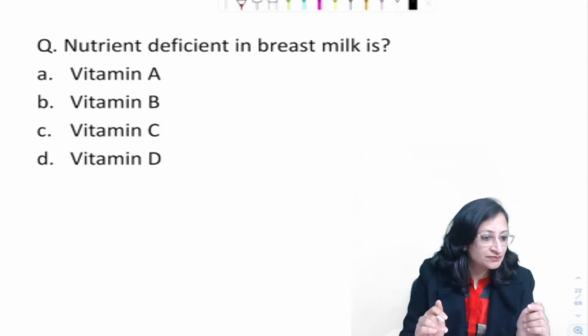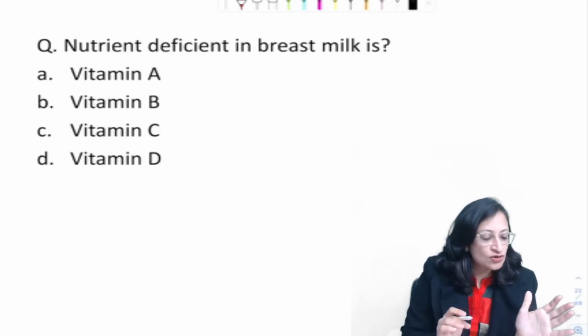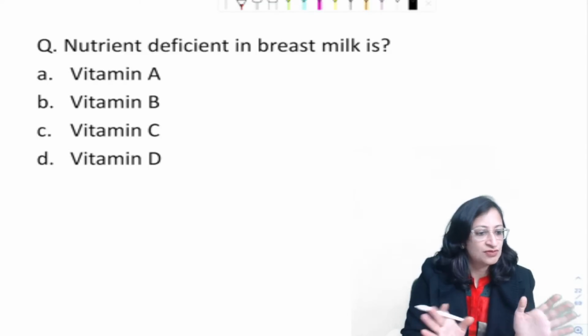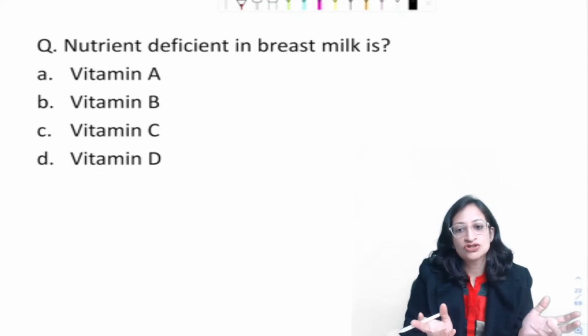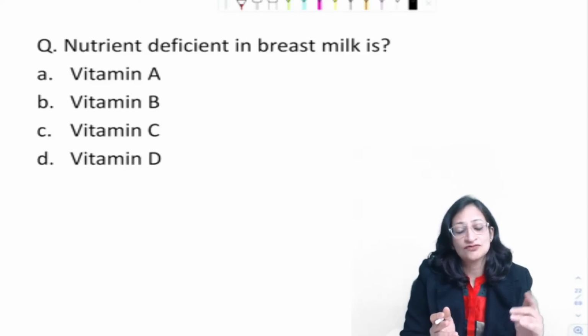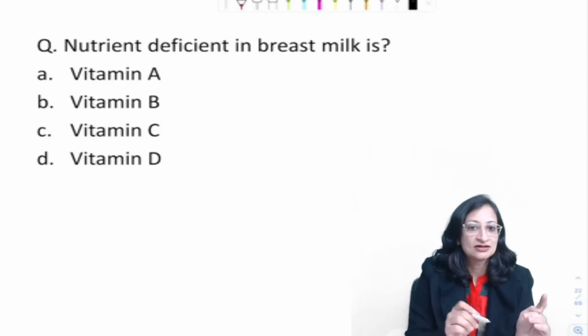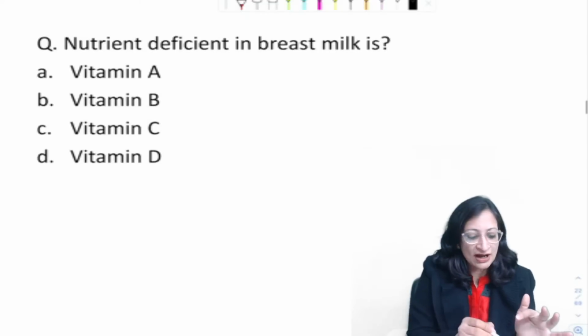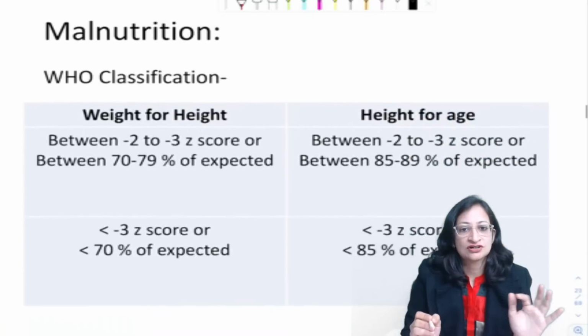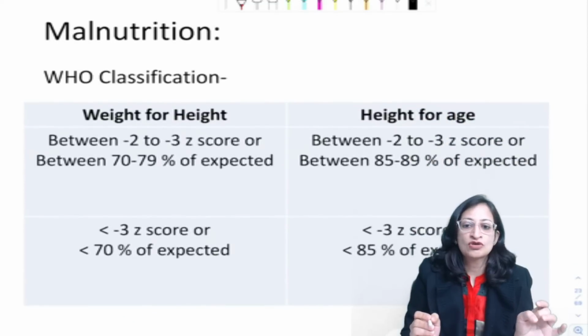So vitamin D. So, pyloric stenosis, one of you asked about IHPS. So, pyloric stenosis is not a contraindication for breastfeeding. Okay, breastfeeding can still be done. But of course, you have to tackle the problem, and surgery might be indicated for the treatment of the condition, right? Okay. So, vitamin D is the best answer here. And we also know vitamin K is also deficient.